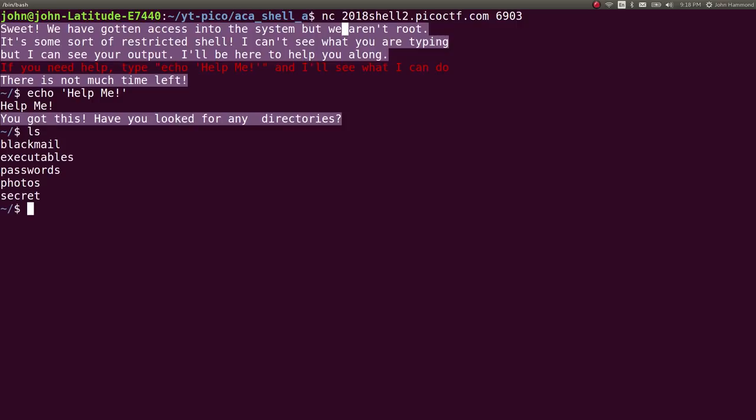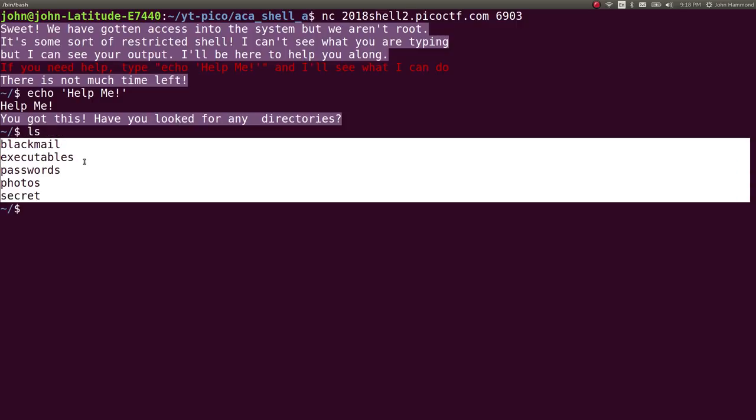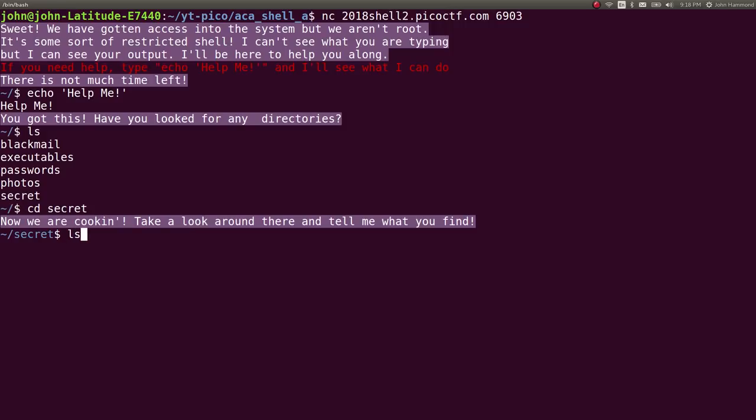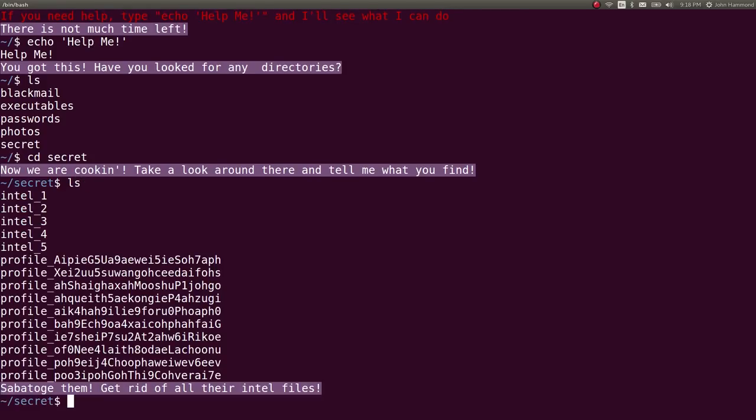So I haven't yet. Let's just go ahead and ls, look for some stuff. And these are supposedly directories, so I guess I'll change directory into secret. It says, now we're cooking. Take a look around and tell me what you find. So I'll ls again to just list stuff, and it says sabotage them. Get rid of all their intel files.